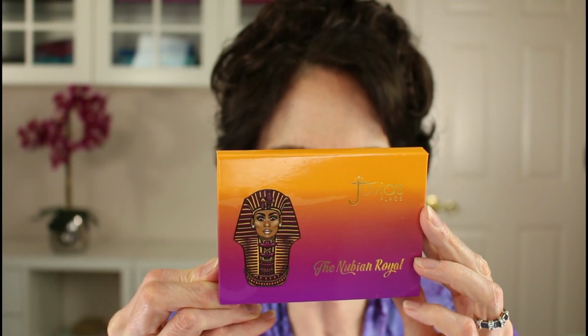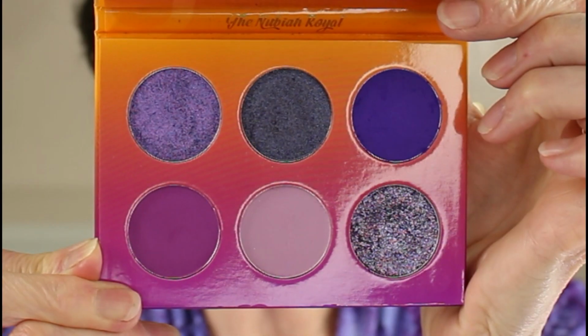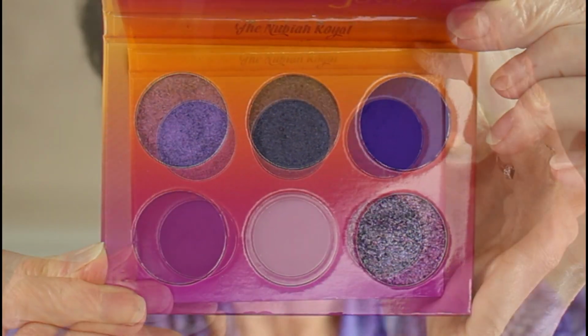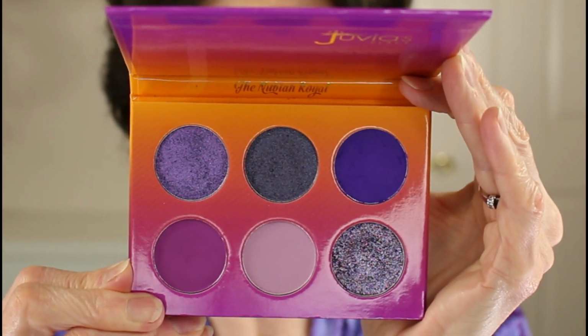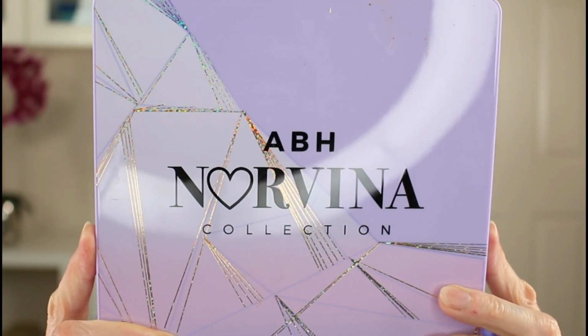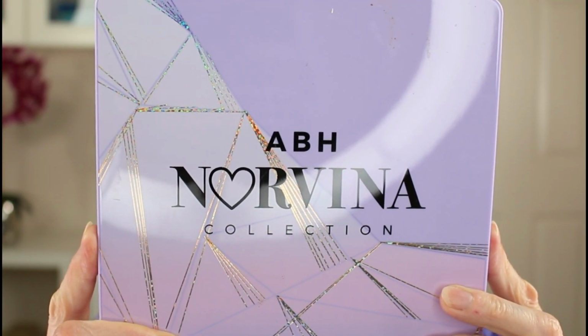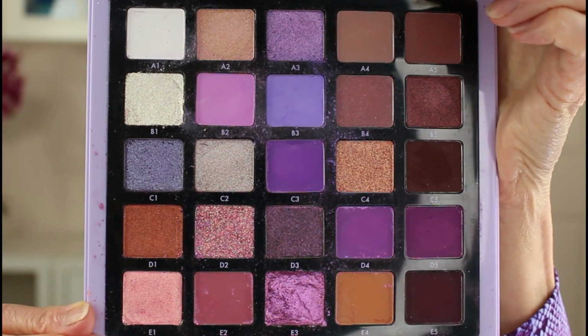This is a fun palette from Juvia's Place, which came out a couple of Christmases ago, I believe. And these are really stunning colors. This palette is called the Nubian Royal, and it is still available on the Juvia's Place website. And finally, this palette from the ABH Norvina collection has the greatest number of purples, at least of any palette I have. This is their palette number 5.